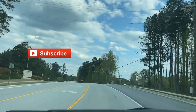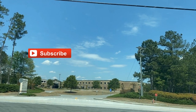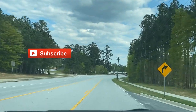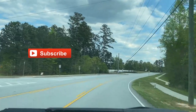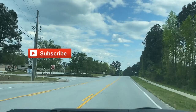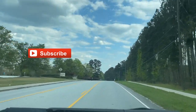Snell Middle School. So schools are really close, like walking distance close. You see the school buses right there, and then we're about to come up on the elementary school. This is JC Magill Elementary School.